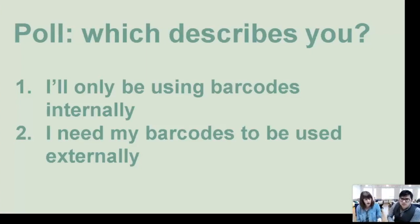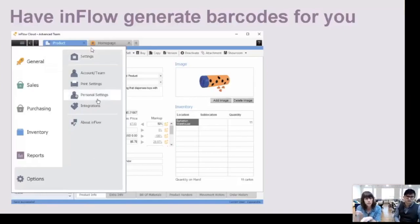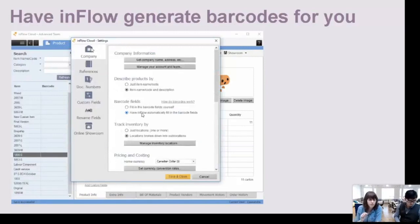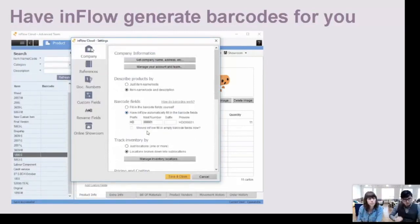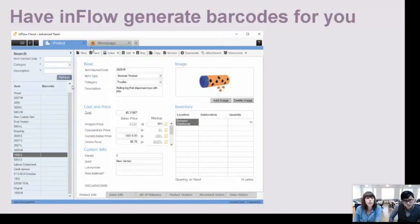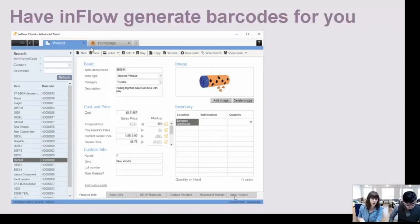In the meantime, I'll go over how you can fill in the barcodes if you are using inFlow for the generation, or if you're using something else. Step 2 is actually filling in the barcodes, once you've decided whether you're using them internally or externally. One thing you can do now with inFlow that's relatively new is have inFlow generate the barcodes for you. You'd go into your company settings, and there's a new barcode fields option where you can set up a prefix and choose to have inFlow generate all of the empty barcodes. You'll see here I went from having no barcodes to, when I refresh after I turn that setting on, being full of barcodes.